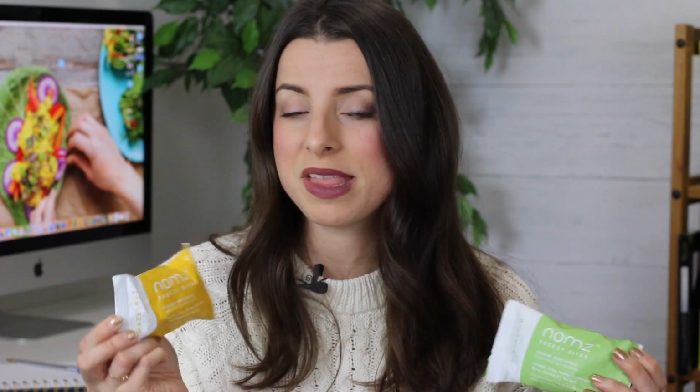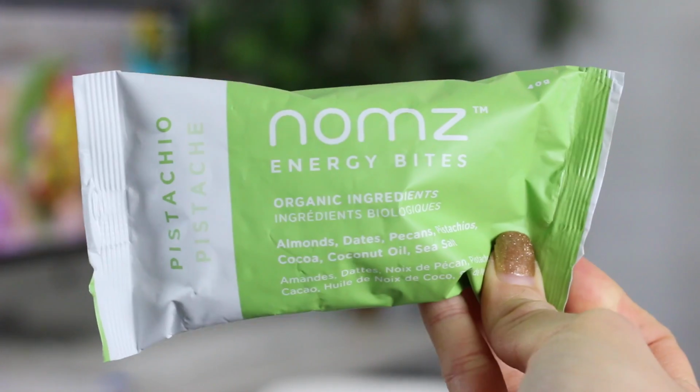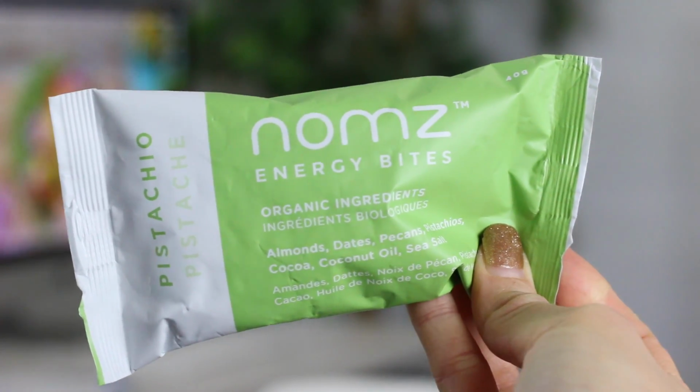They're basically all made of the same thing for the base, and then they're rolled in different things. So this one is rolled in almonds, this is pistachios. The base is dates, pecans, cocoa, coconut oil, and sea salt. I've gone through so many of these in the last couple months.